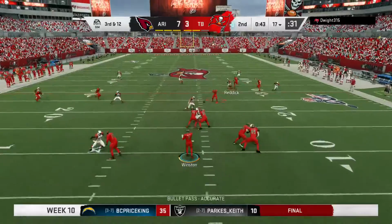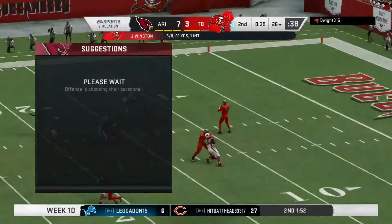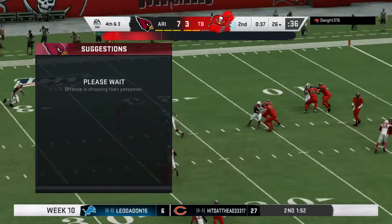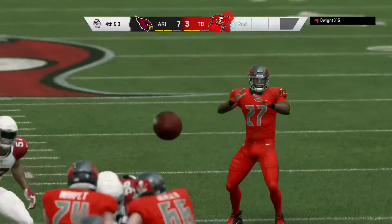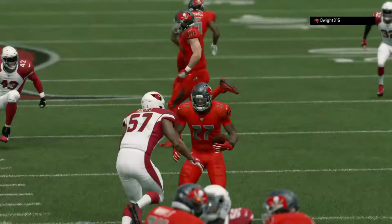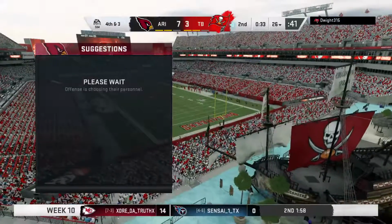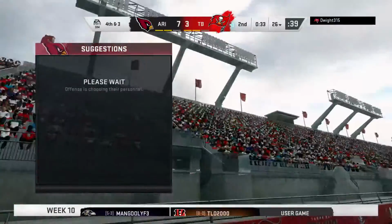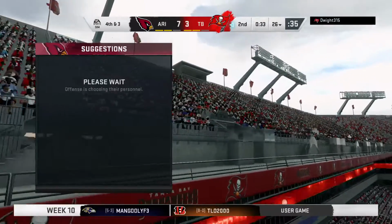Working out of the gun, Winston. Jones has it. And they will rally and stop him short of the first down. They get him to the ground at the 26. One hallmark of good defenses is understanding the game, understanding positioning, and tackling immediately in the secondary after catches. I think we just saw that on display right there. Got to him before he ever had a chance to think about turning it upfield.